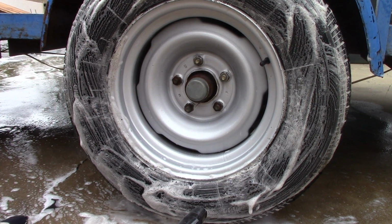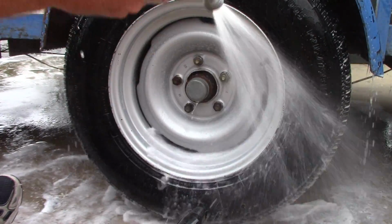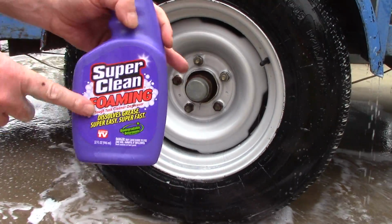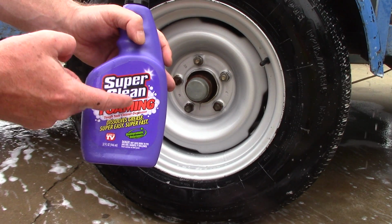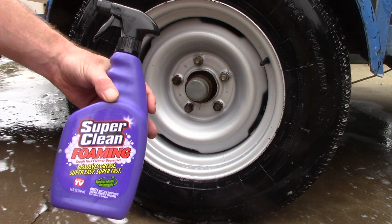I tell you, this product is working wonders in my world, and I wanted to share it with you on this foaming nozzle. So what I'm going to do is I'm going to keep this bottle. I like the color. I like that it says Super Clean. I like the trigger. But once I'm done with this, I'm going to start diluting the product myself in this bottle so I have a dedicated foamer.